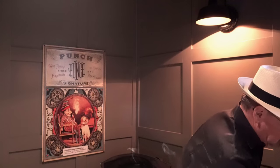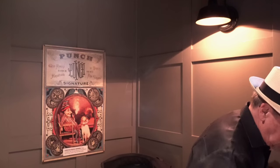And this is cedar, and I actually had it engraved for the wedding. Probably smells good. Yeah. I love this. It's kind of nice.